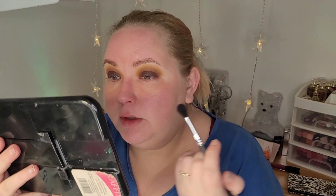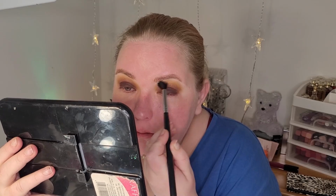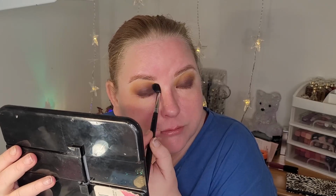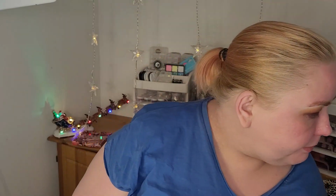And then I'm gonna take a fluffier brush, Morphe M330. I'll just blend a bit more. I didn't take anything to this brush. Just diffusing these better together. Okay. And the shimmer. This kind of flat brush.